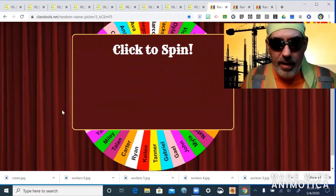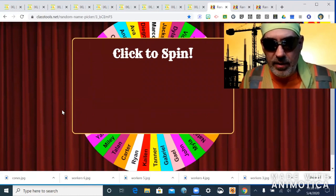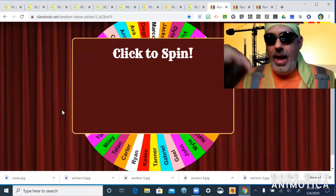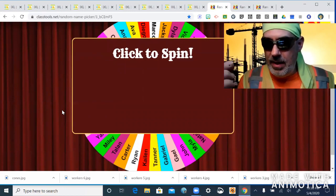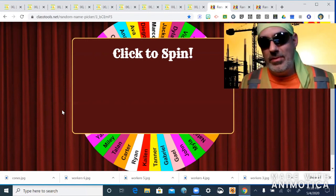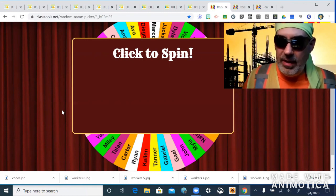I liked these a lot. It helped just with random selection of names. I don't know if this accent's going to hold, boys and girls. But I had a cup and I always drew the names. You guys wrote your names on the, what do you call them, popsicle sticks? Yeah, popsicle sticks. And I could draw your names out and call on you.